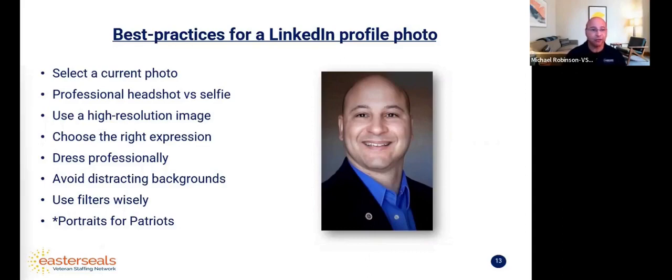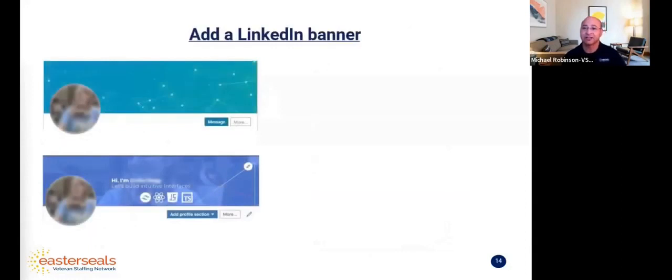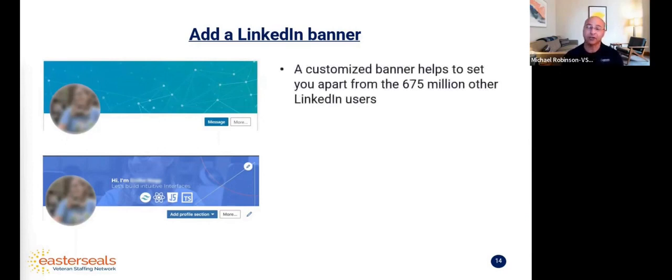Next, after the photo, is the banner. And what the banner is, it's the photograph that is actually behind your headshot or your LinkedIn photograph. Now, as you can see, the one on top, that is the standard one. So it's blah. You can find free banners that you can customize and put on your LinkedIn profile.